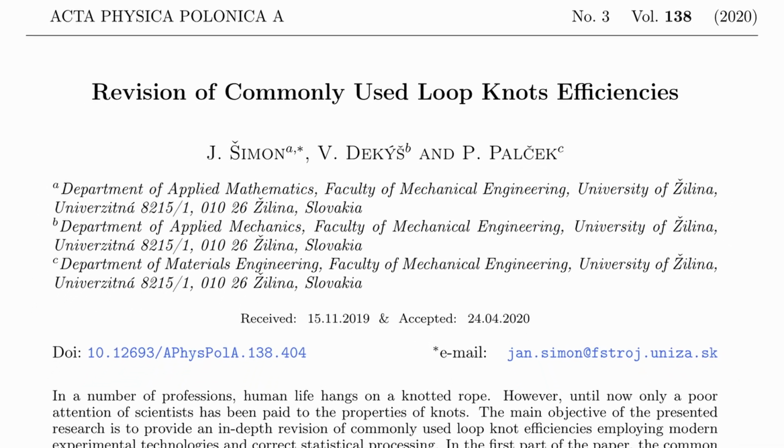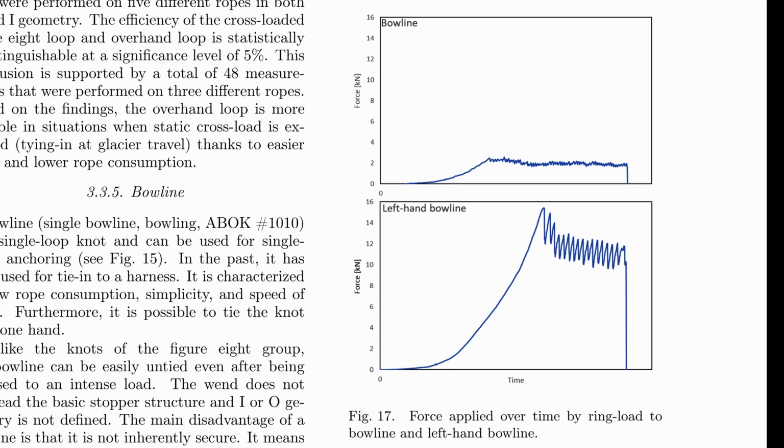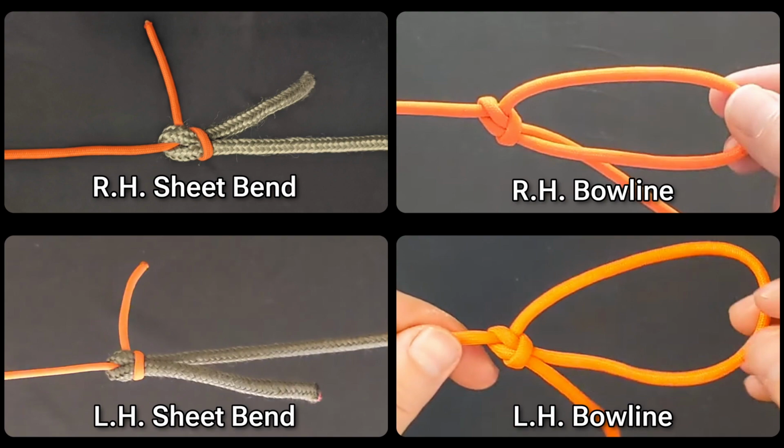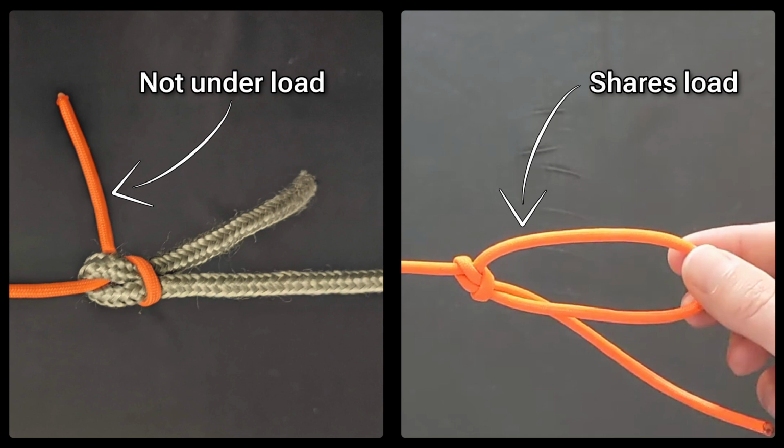Modern research has shown that the two versions of the bowline have no real difference in residual breaking strength. In fact, the left-hand bowline seems to be more secure than the traditional bowline when cross-loaded. Recall the relationship between the sheet bend and the bowline. Note that the bowline is loaded slightly differently than the sheet bend because one of the tag ends is connected to the same knot to form a loop in the bowline. So it may not be entirely correct to extrapolate results from the bowline to the sheet bend.